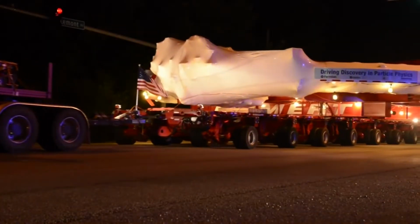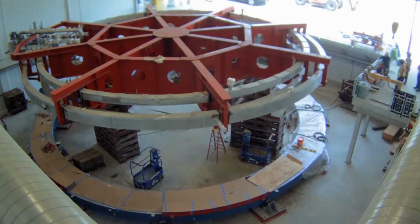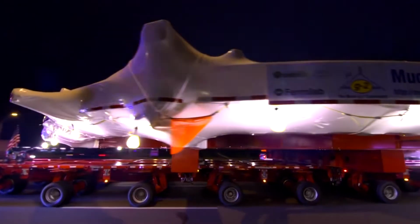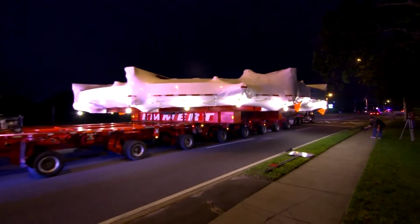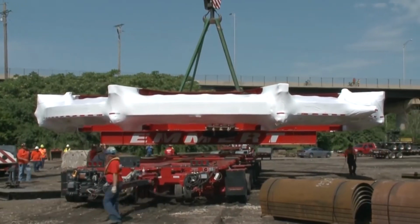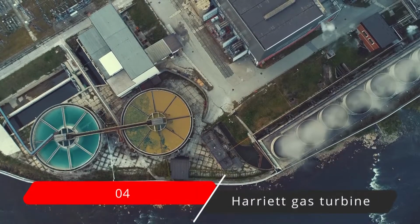The huge magnet was an important part of the Muon g-2 experiment in order to determine the qualities of the muon, a subatomic particle which has a lifetime of 2.2 microseconds. In order to provide maximum security, the magnet was transported on a specially equipped truck and a 45-ton metal apparatus. Number 4. Harriet gas turbine.